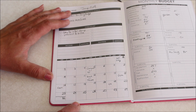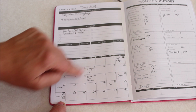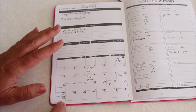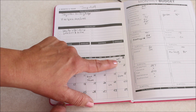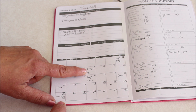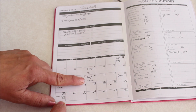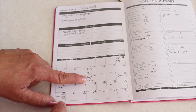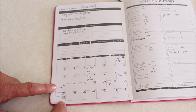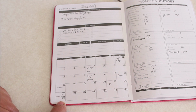And then I did fill in down here on the calendar part the major things that need to be paid every single month and the day that they're due. So the first, I have 2 things: a loan and a mortgage payment. The 5th, I pay for the TV and the camper payment. On the 12th, I have the truck and the phone. The 15th is the gym. The 16th is the loan. And the 21st is the credit cards.